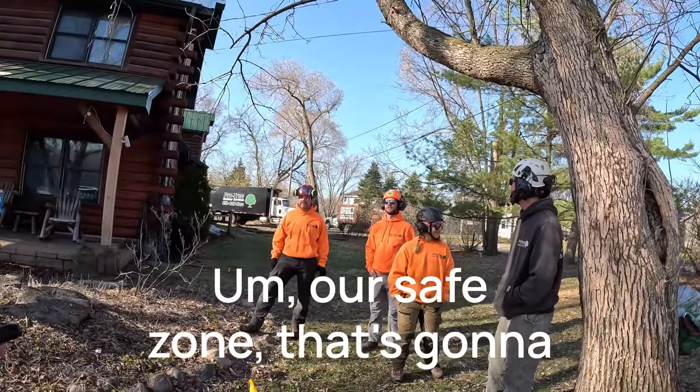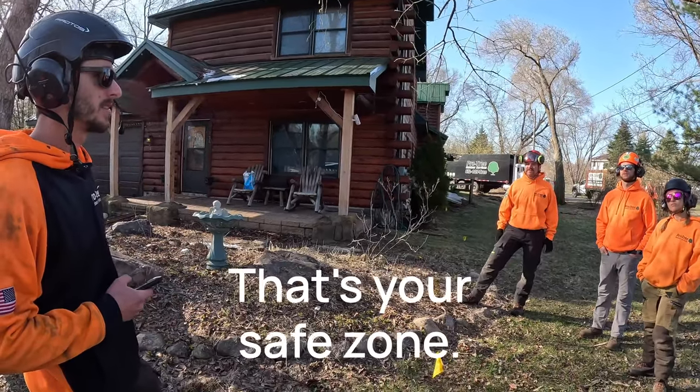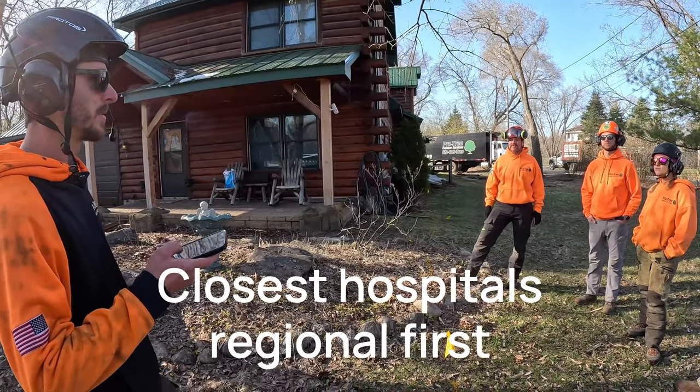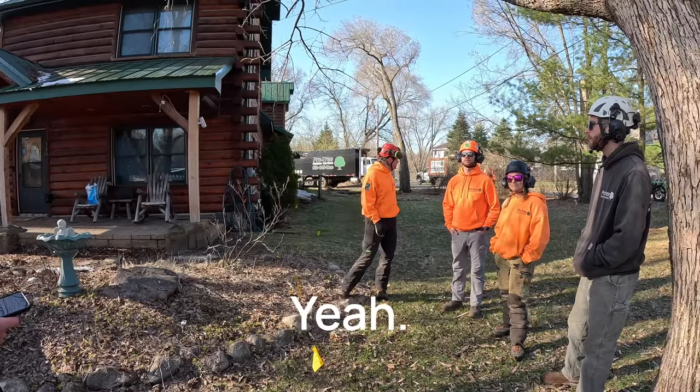Our safe zone is going to be on the deck. That's where all of our equipment is. We'll eat lunch over there. That's our safe zone. If you need to take your helmet off, you can go over there. And our closest hospital is Regional. First call 911 though.